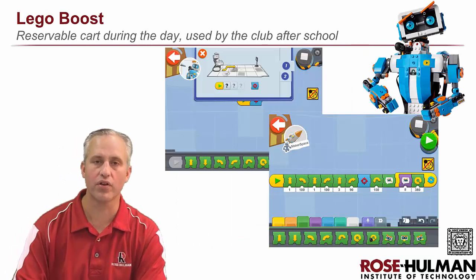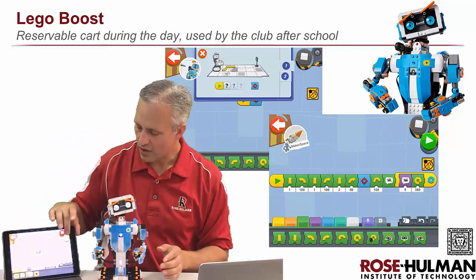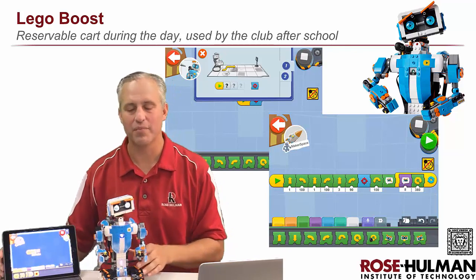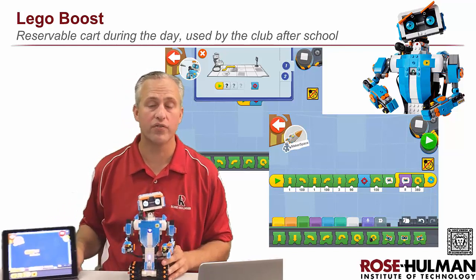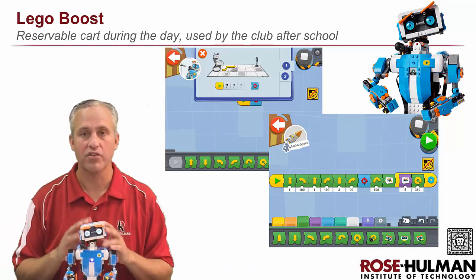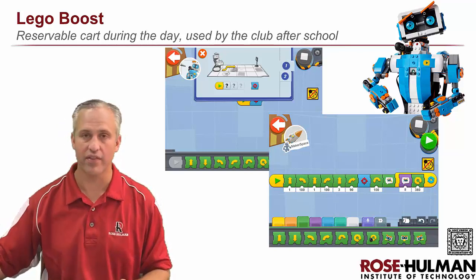The other robot that we're looking at is the Lego Boost. So the Lego Boost, I guess I can kind of show it here. It is programmed with an iPad app, which can be a lot of fun. It's also a block-based programming language. And the idea of Boost is that it's really good for our Maker Club because there are things that you can build with it. Obviously, there are 5 or 6 built-in robots, but we're more interested in things you can do that are creatively independent.